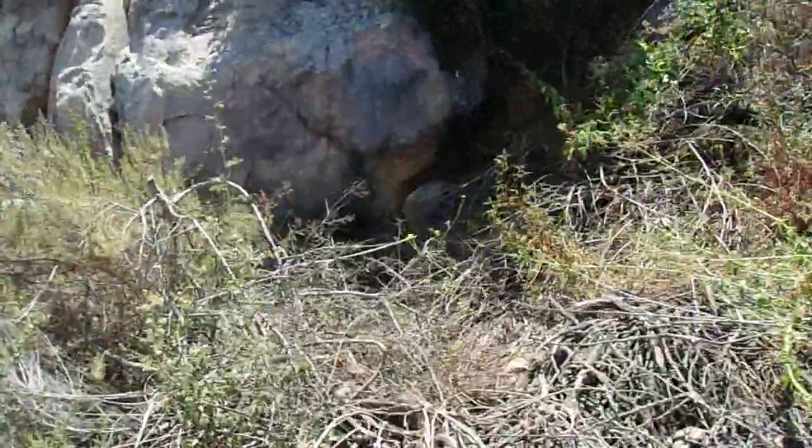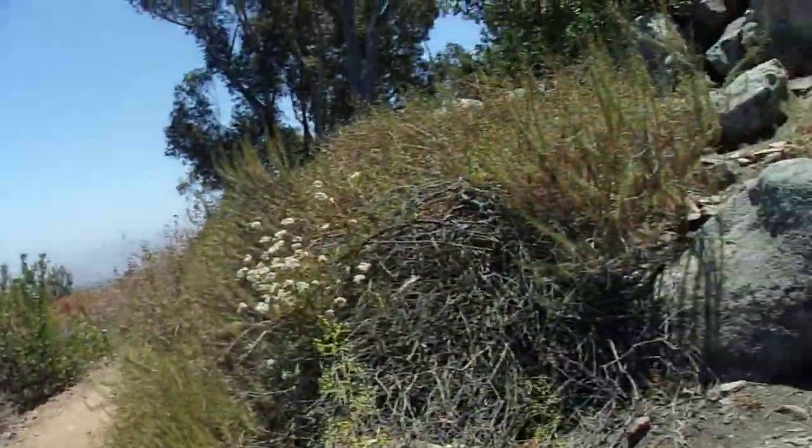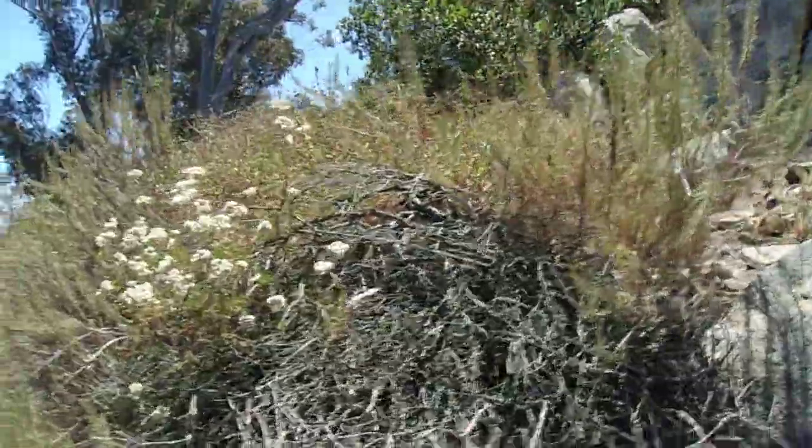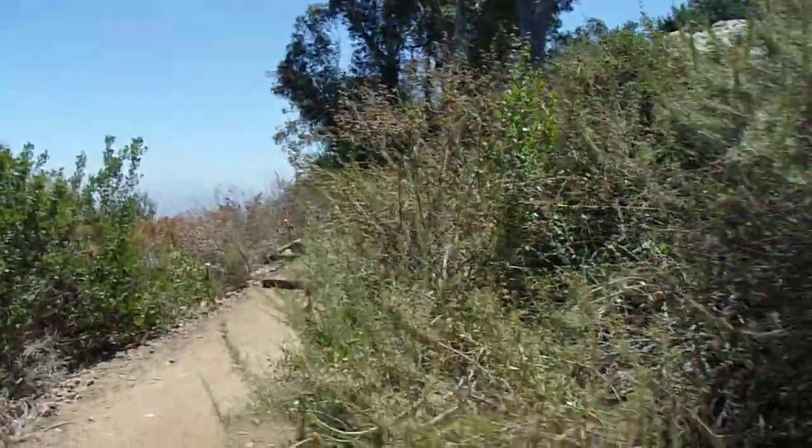Ah, this park is pretty cool. I knew I was going to like coming up here, but as usual, a lot of times when I go somewhere, I usually expect it to be really cool. But then it ends up being even cooler than I thought it was going to be.